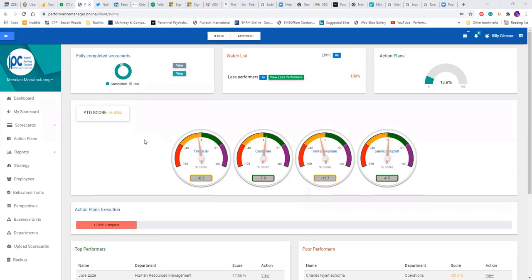So it's basically like giving a farmer a combined harvester. I call this particular tool the combined harvester of performance management. You will be able to manage performance very well using this tool.